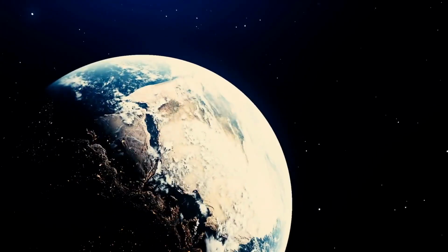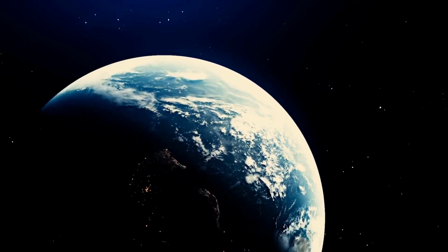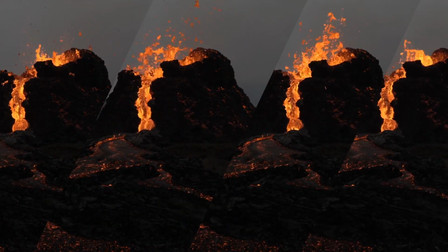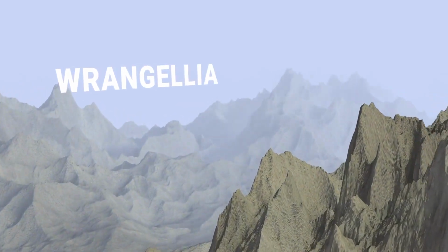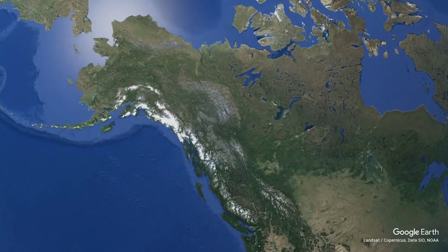A super strong, super angry supervolcano could do it though, and it has already happened in the past. Over 200 million years ago, the world went through a major makeover with not one, not two, but 4 massive volcanic eruptions in huge pulses. The supervolcano called Camp had been erupting over and over for 600,000 years.